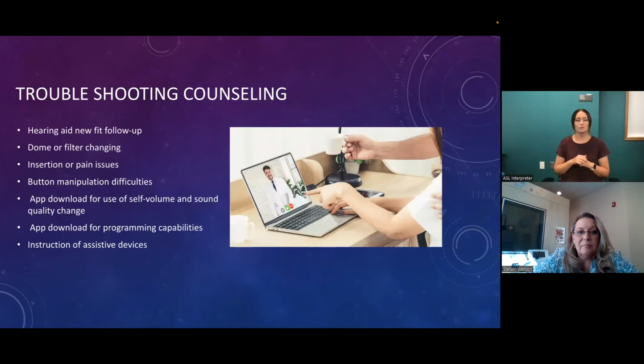We do a lot of hearing aid new fit remote. So if a student is complaining about something being wrong with the hearing aid, they don't like the way it sounds, if I fit the hearing aid, I can reprogram it. I can Zoom teach with parents on how to use the app. They have these really cool downloadable apps on your phone now that you can control the hearing aids with, and a lot of times I'm on the phone or on Zoom calls with parents showing them how to use that app, how to change domes or filters or tubing, anything like that.